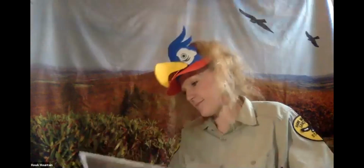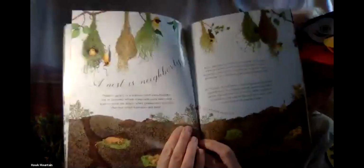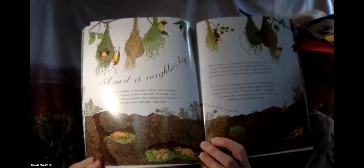A nest is neighborly. Look at all these nests together. There's several different birds of the same species all making nests together. And also, these look like prairie dogs. Look at that. Okay. And this bird, this pretty bird, is called a weaver bird. It's actually a bioweaver. A nest is neighborly.